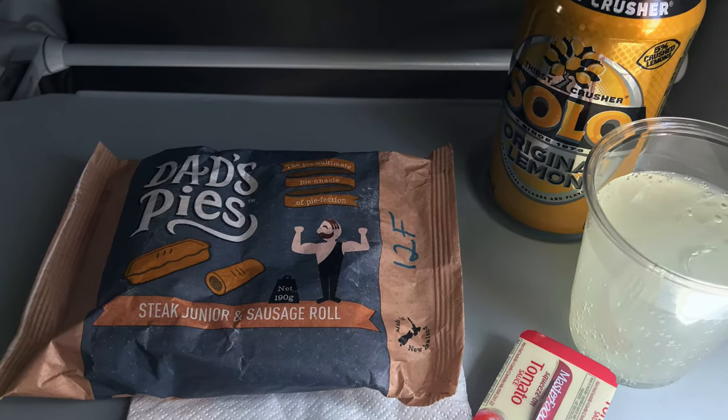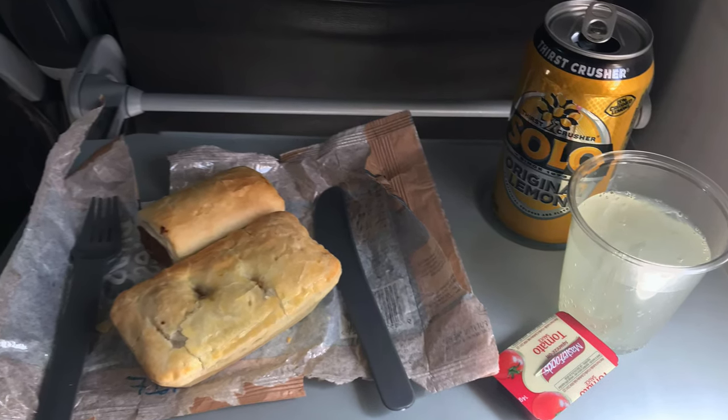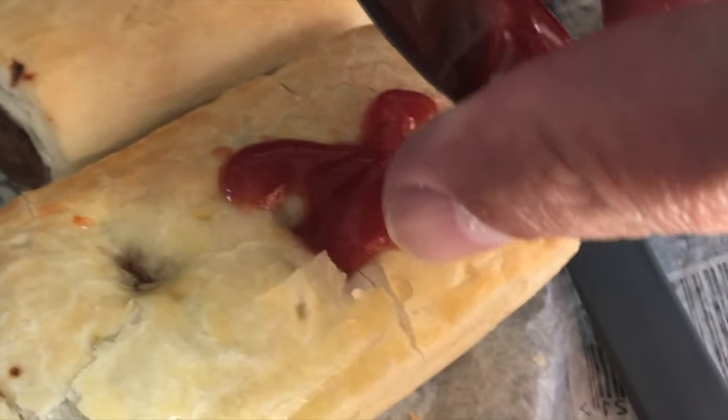Wanting to look like a tourist, I went native with a Dad's pie and a Solo lemonade. I'm not sure if a Dad's pie is improved by the amount of tomato ketchup I added, but I had a feeling it was better that the pie wore the ketchup rather than me.